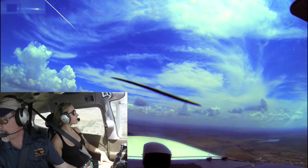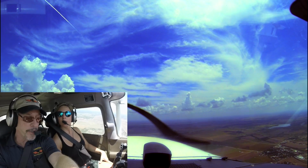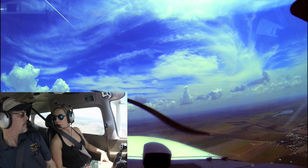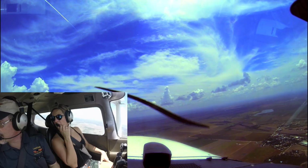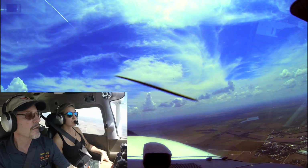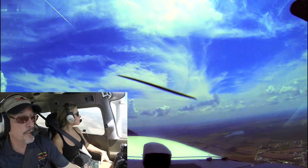Okay, so there's a little town down here, and you can see the railroad track and road that run parallel to each other. And then right at this little town, they split apart. Okay, and then there's also a couple of lakes. So that area represents the eastern edge of Tower's Class D airspace.